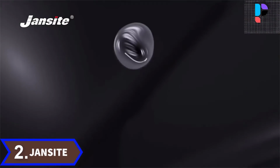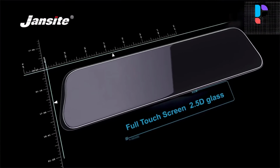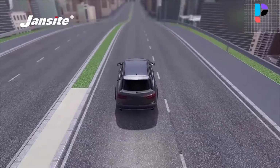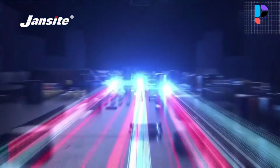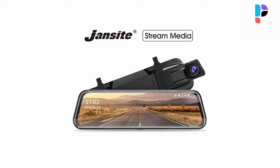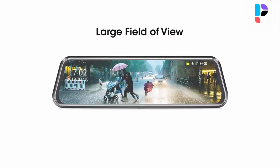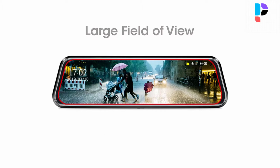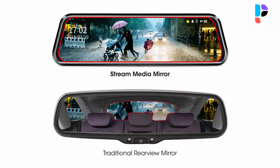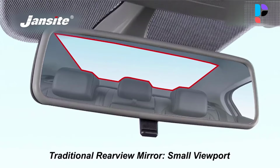Number 2. Brand name, Janzite. 2.5K mirror dash cam, front and rear, 10-inch dash cam car camera with night vision, backup camera, 1080 pixel FHD full touch screen car recorder, loop recording and parking assistance. Dual mirror dash cams provide Ultra HD video resolution up to 2560 by 1440 pixels. They offer much clearer footage, capturing license plates from a distance.